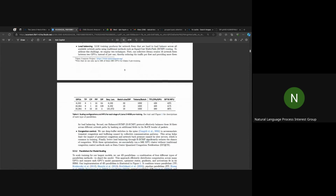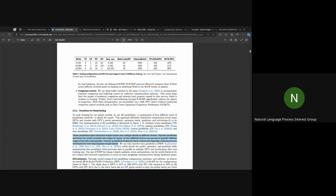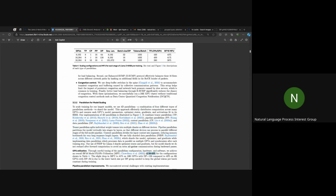Interesting thing here is that 38 to 43% was their efficiency of cluster usage. Here also they are mentioning this. I will come back to this figure when we discuss the 4D parallelism in much more detail.